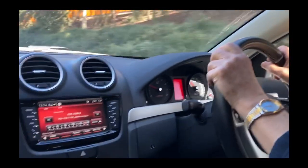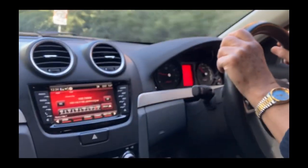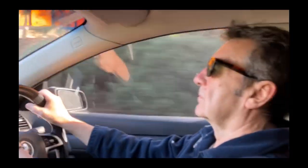And the tech, like you say, is pretty good. You've got the rear camera, you've got all the parking sensors. But you never considered a six-cylinder, you only wanted a V8? Correct. Fair enough, yeah. Understandable.